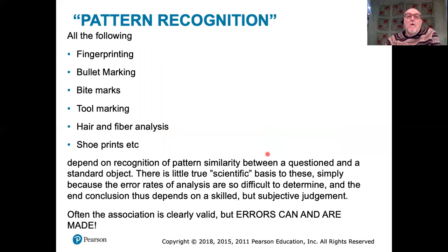Okay, so as I've told you, all of the things that we've talked about are all aspects of pattern recognition: fingerprinting, bullet marking, bite marks, the tool marks we talked about today, and then also things like hair and fiber analysis, which we have not yet talked about. Shoe prints, all of these things, we're relying on the human eye eventually to make a determination. Are there sufficient similarities and differences that we can actually establish a relationship between a questioned print or questioned marking of some sort and an actual object, and it's probably its ownership.